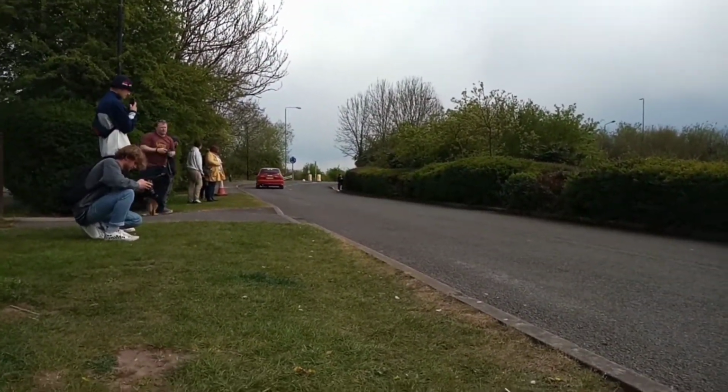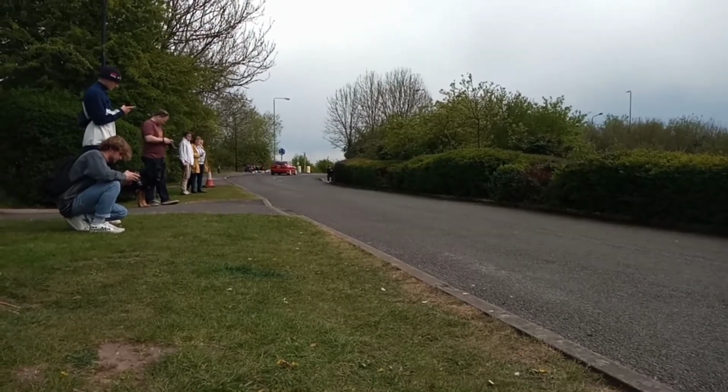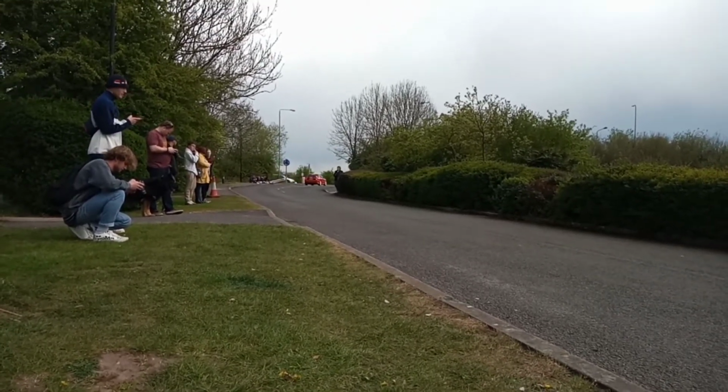That's an old Mitsubishi Lancer GSR. A proper rally beast.